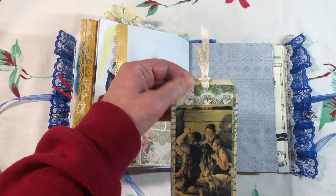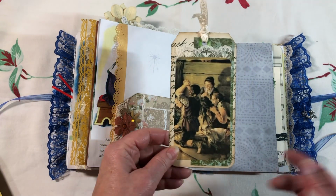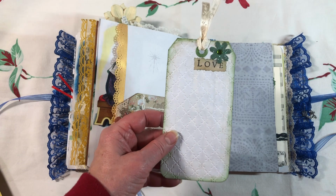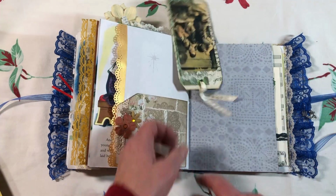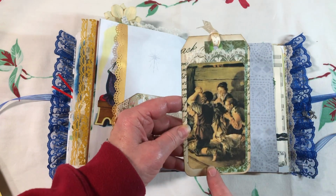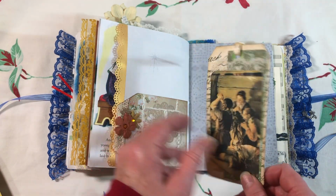This tag was made from the cover of a music book. I think you saw me ages ago just make a bunch of things out of what was sitting around in my desk, and so that was one of the tags. So I backed it because I like the handwriting. I went with the green theme, another scrap from one of the pictures I cut off from the other journal.